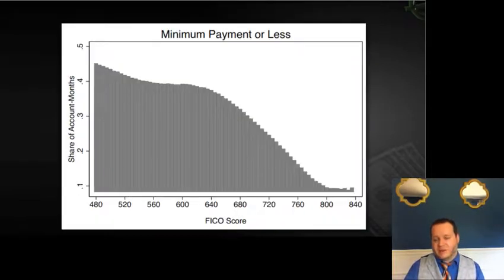Well, the FICO score is used so widely because it is effective, and this chart shows you that. So this is the percentage of people who are making the minimum payment or are missing their minimum payments by credit score.